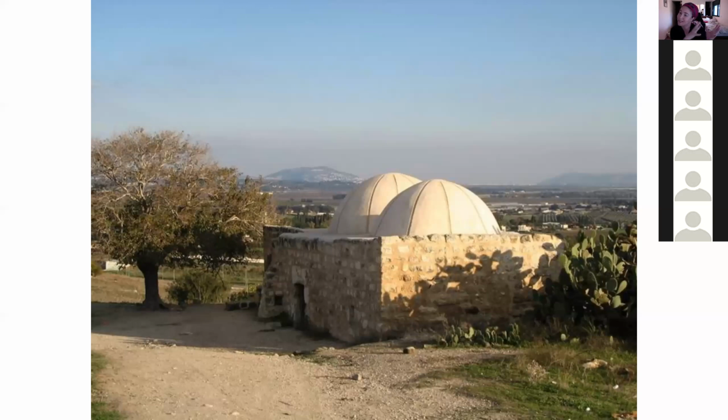This, for our purposes of Alexander Zaid, was the home that Zaid developed for his family in 1926.